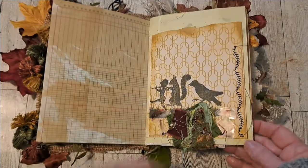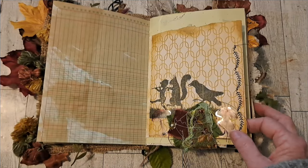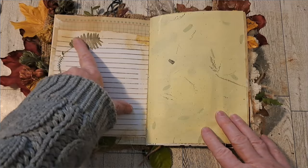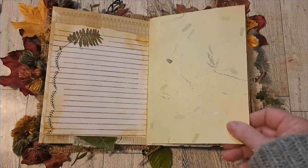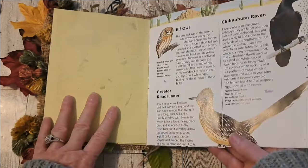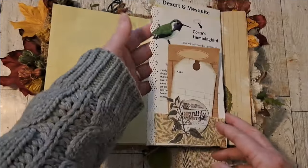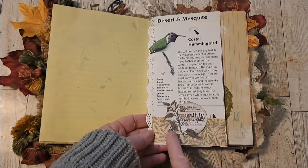along the side. And you can see some of the pretty leaves here. A little sticker, there's the stitching. This is kind of like that handmade type paper here. This is from a bird book, and it opens up. I did a little punch here. Then I cut this out and backed it.